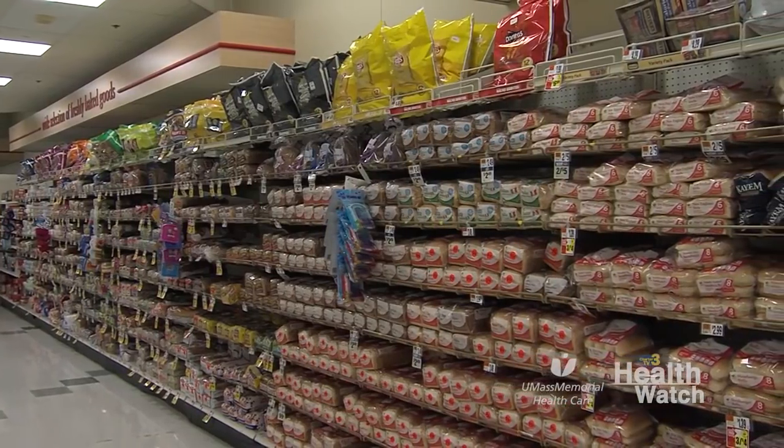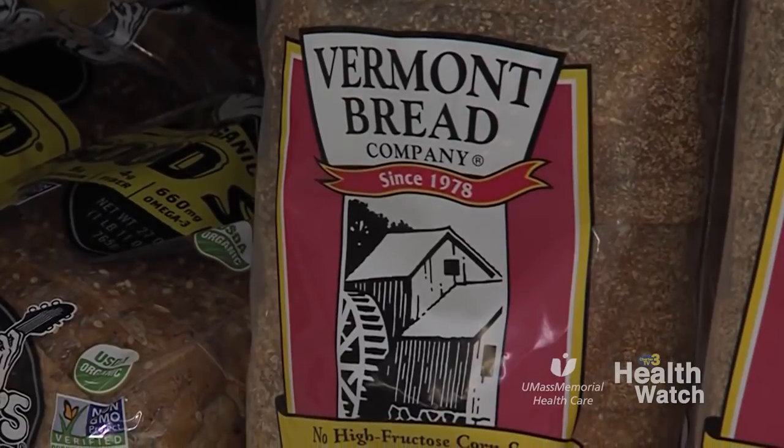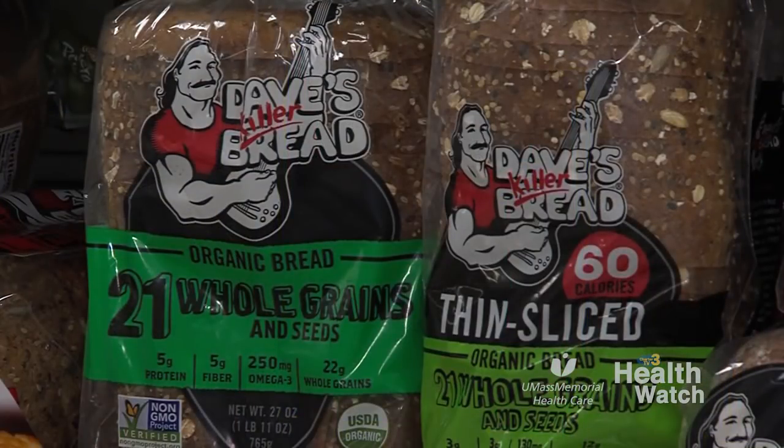Another thing I like to look at when I'm buying breads is the number of ingredients. I do see even healthy whole grain breads that have 15, 20 ingredients, and a lot of those ingredients are preservatives. Ideally, when you think of bread, you want flour, yeast, salt, and that's it.